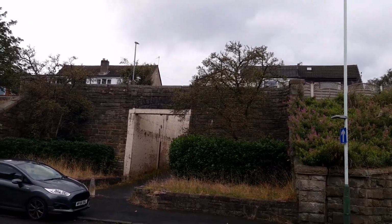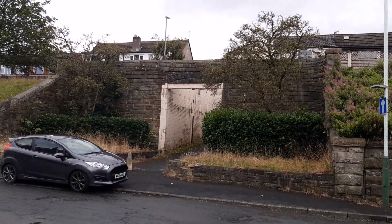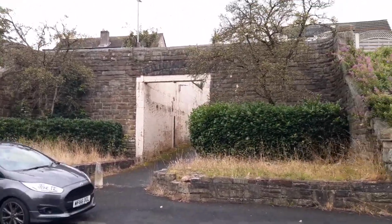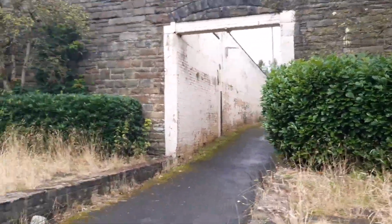Now the houses you can see above have obliterated most traces of the station, but the old station underpass has been incorporated as a feature of the housing estate, and of course you've got the old retaining walls here as well.